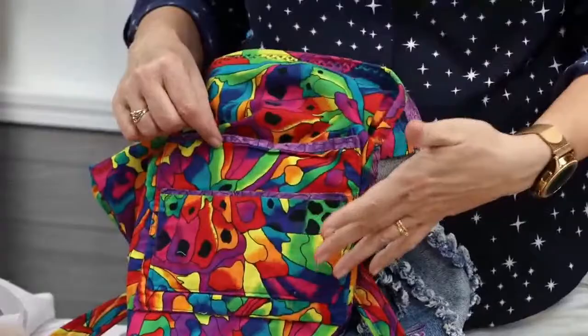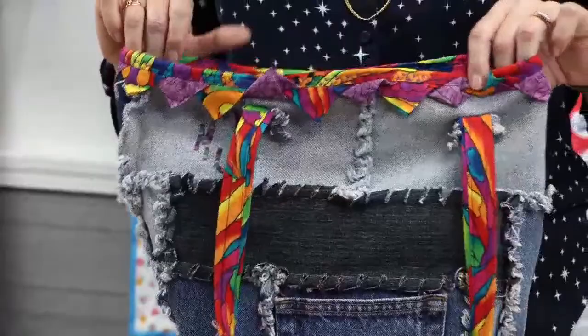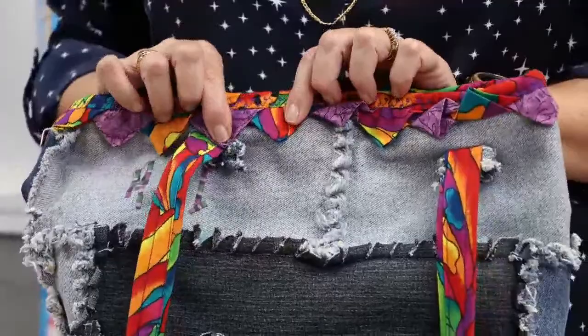So there was that. I also wanted to talk about how I use prairie points. It's all kind of jumbly here, wrinkly. I use prairie points, which I love, on the edge of my bag.